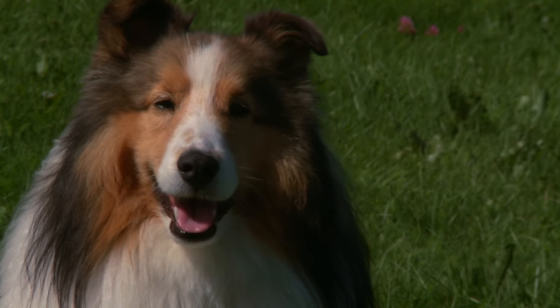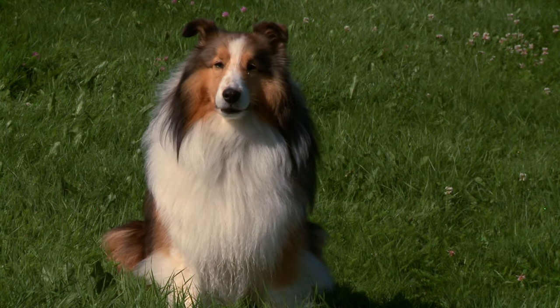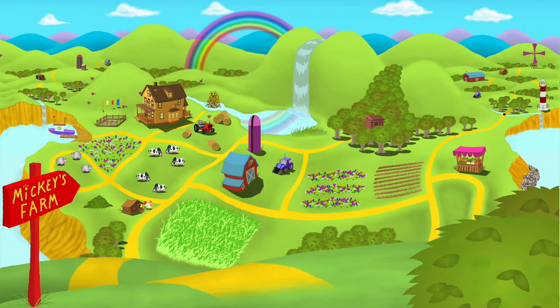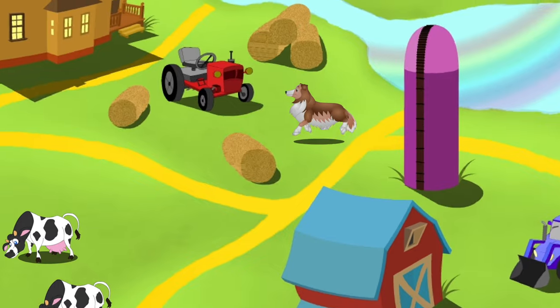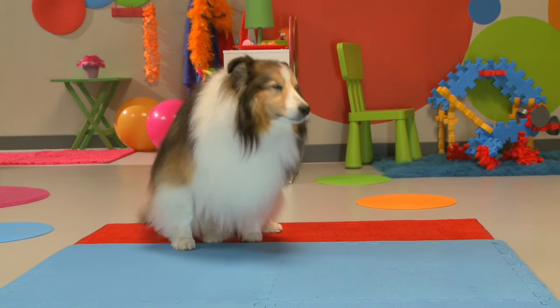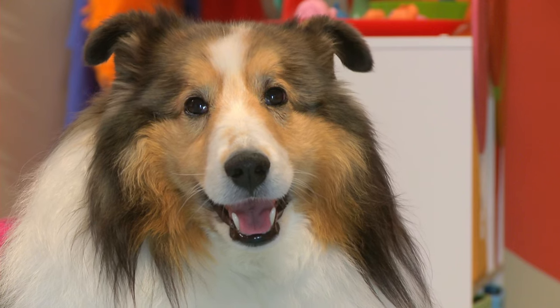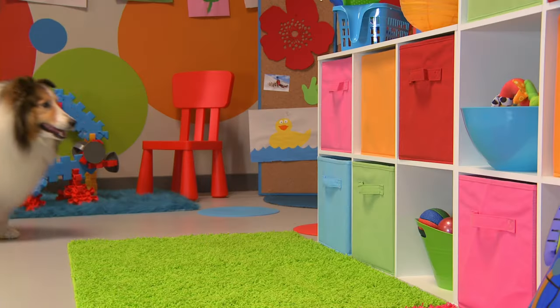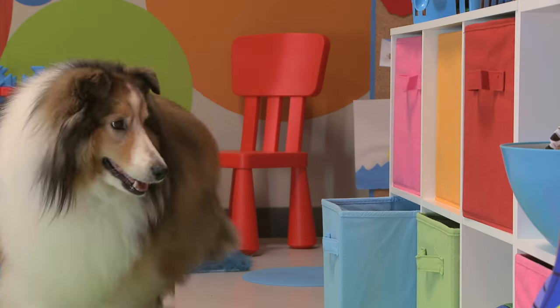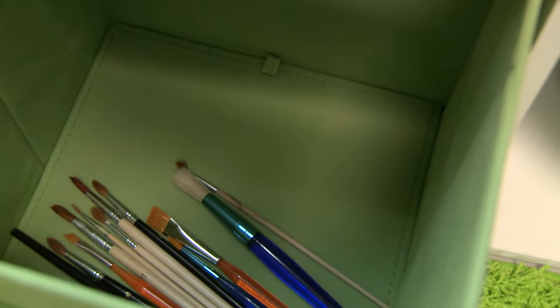Wanna come painting with me? Great! Come on! Let's go! Arts and craft supplies are in the playroom. Now, the paint should be in here somewhere. Oh, look! Paper! I need that to paint on. Any paint in here? What's this other stuff? I've never seen those before.